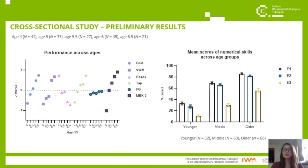Second, we ran an ANOVA with age groups as independent variable and with numerical skills, so the general score of numerical skills, as the dependent variable. And we also included our variables of interest, which are the finger sensory motor variables, as covariates. We found a significant main effect of age only, so there was no effect of the finger sensory motor variables on numerical skills, and there were no significant interactions.